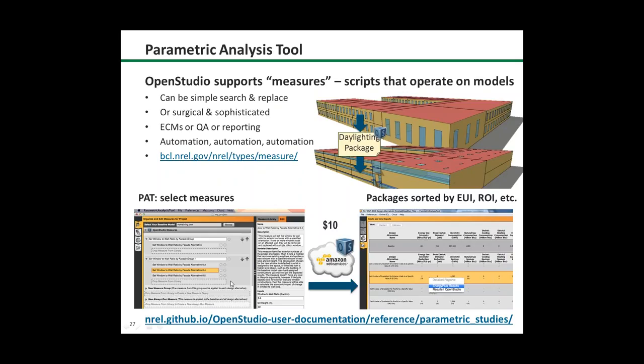These measures, the daylighting package, is a measure that simulates an energy conservation measure, which is where the name measure actually comes from. But these programs can also do QA or reporting on the model. Really, we use them to automate and streamline simulation processes. So modelers that use OpenStudio, because they have access to these measures, can be very productive.